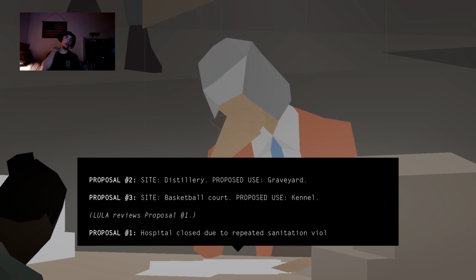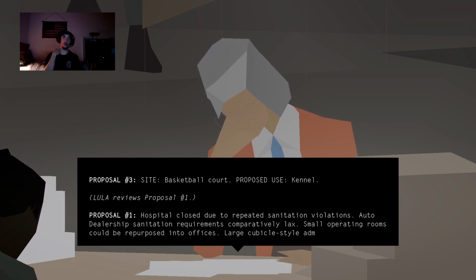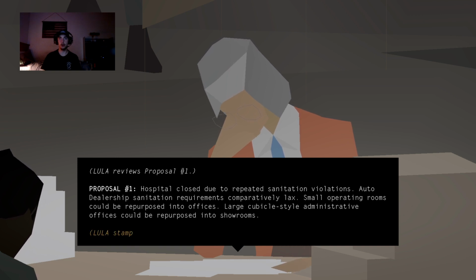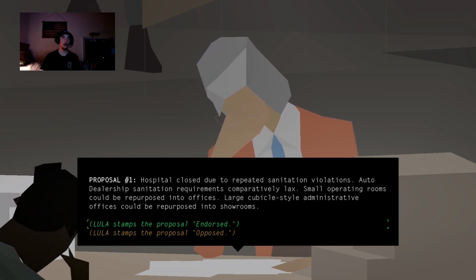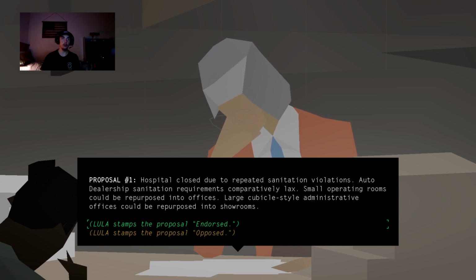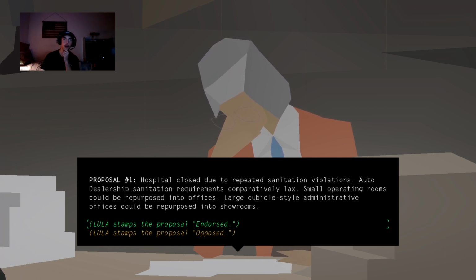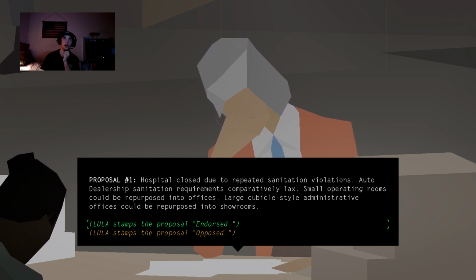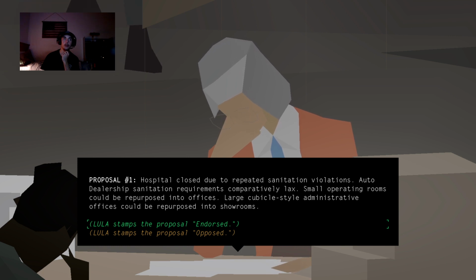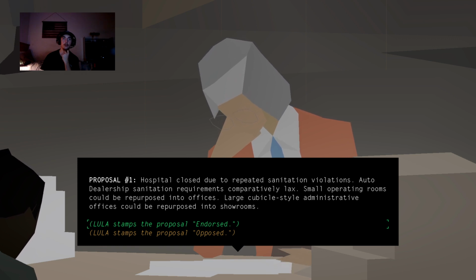Let's review Proposal 1. Hospital closed due to repeated sanitation violations. Auto dealership sanitation requirements comparatively lax. Small operating rooms could be repurposed into offices. Large cubicle-style administrative offices could be repurposed into showrooms.